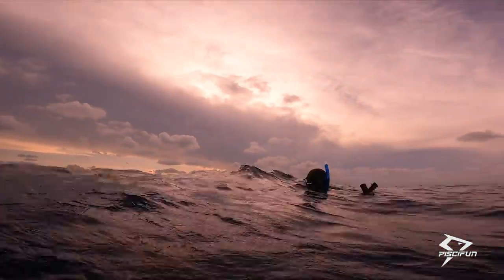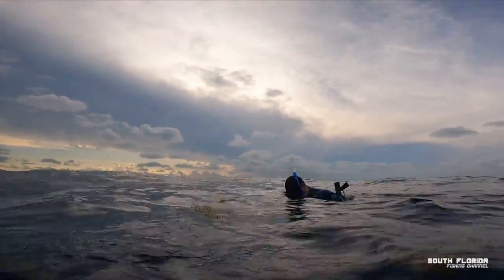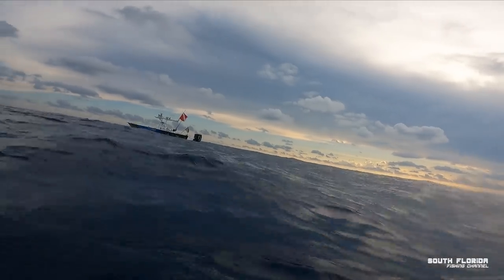Those bull sharks, there's some bull sharks down there that are just like nine footers, nine, ten footers. I could have shot that black grouper, but I think I would have been demolished. I don't think it's worth shooting a black off these guys.